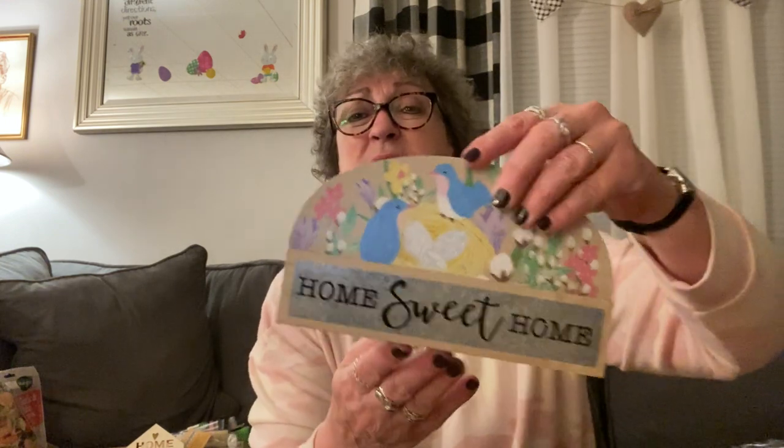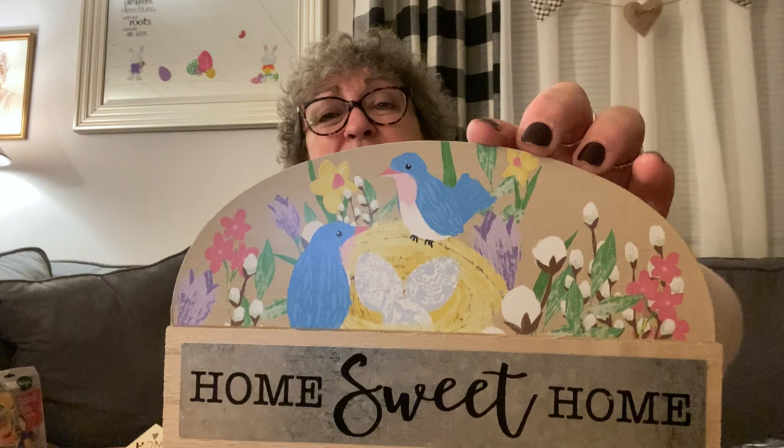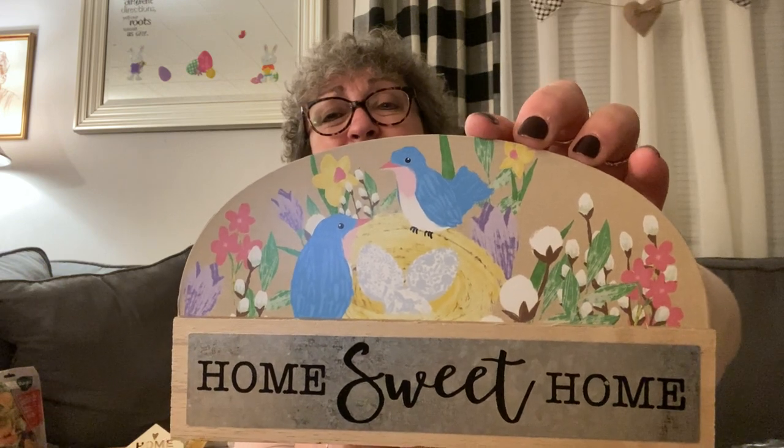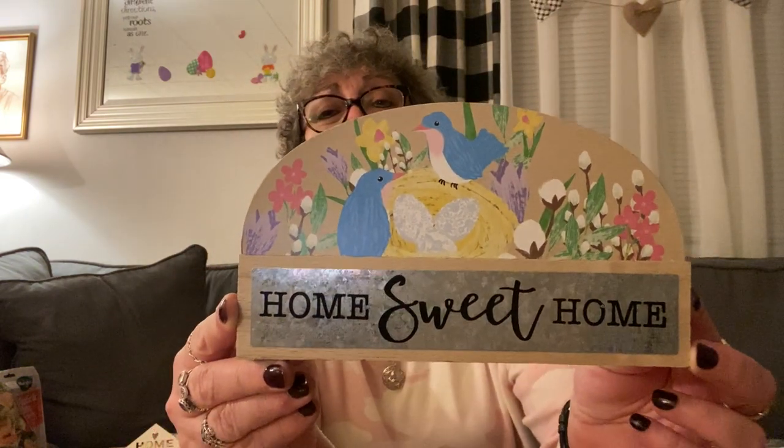So I got that. And then I got this one that says Home Sweet Home with the birdies and the flowers and the cotton and just really, really like that. It's got the little galvanized sign part on it. These are 8.5 inches long, and they stand 5 inches high. Nice size, and very springy. So, if you want to spruce up your spring decor, there you go. I like that.